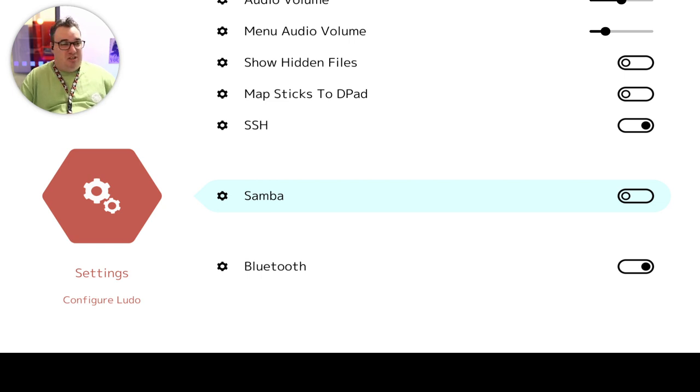It's a much neater, cleaner user interface than RetroArch. It's got all of the capability, but it's got none of the complexity. So I've been enjoying working with it.